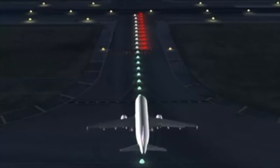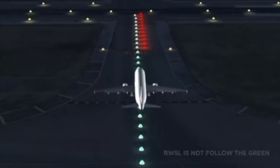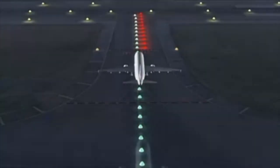RWSL should not be confused with follow the greens, like used in London Heathrow or Dubai. It should not be confused with controlled stop bars during low visibility conditions. Indeed, at 90 meters from the centerline, the RWSL system is a fully automatic and independent system. On the contrary, the control stop bars located 150 meters from the runway centerline are manually deactivated by the controller.